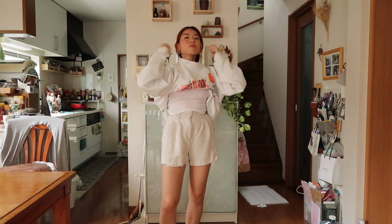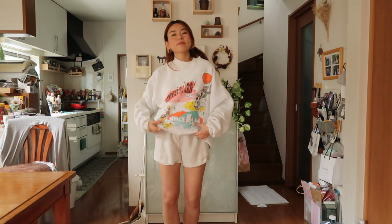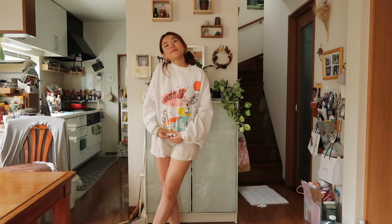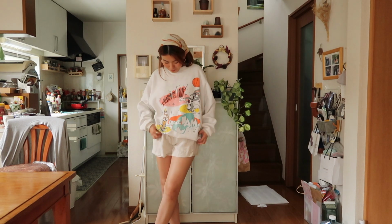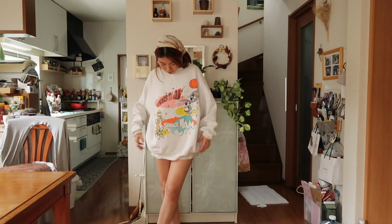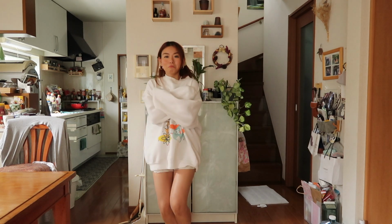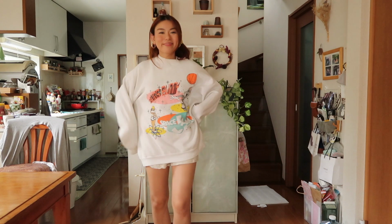Although honestly, once the sweatshirt comes on, it means it is bedtime for me. I need to go home and get into my bed. Guys, this is one of my favorite sweaters because it has Space Jam on it. If you don't know what Space Jam is, you need to rewind back to your elementary school days and go watch it because it is the best movie.